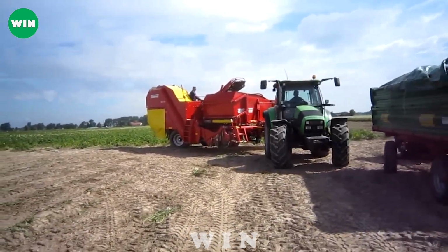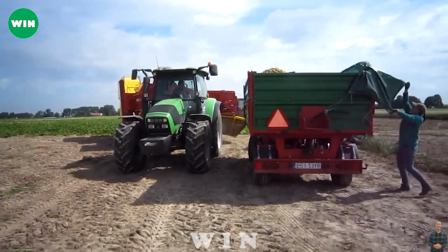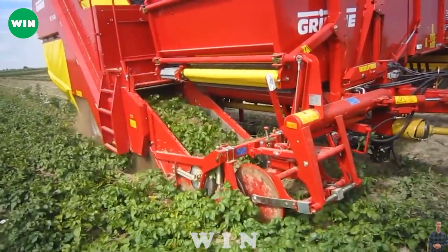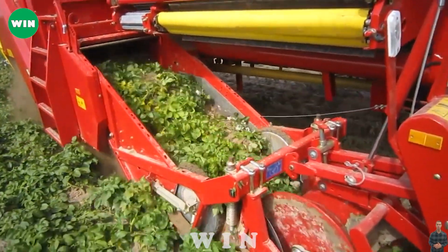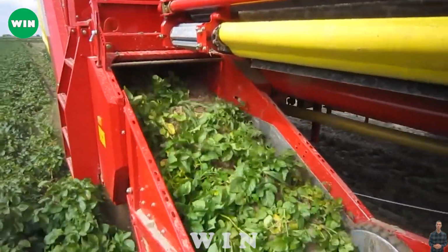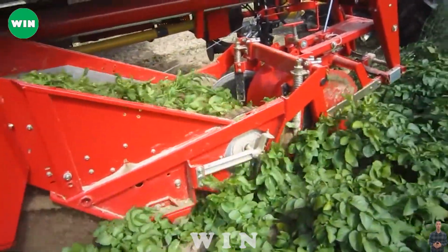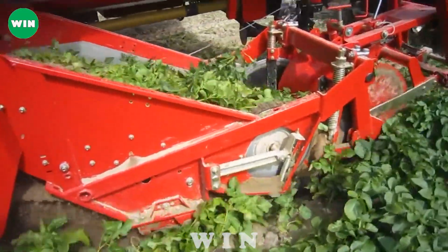The Grim 75-30 is a remarkable technological marvel in potato harvesting. With its powerful cutting system, the Grim 75-30 can remove soil and harvest potato plants quickly and efficiently. Integrated handling and separation systems such as spinners, sieves, sorters, and shredders remove leaves and other impurities, leaving only clean and beautiful potatoes.